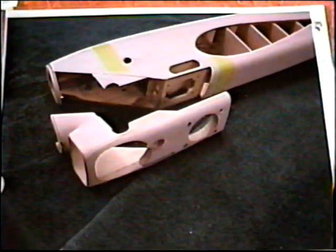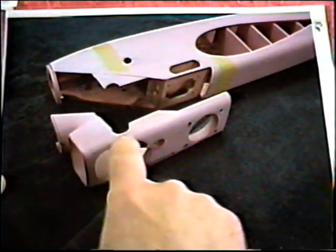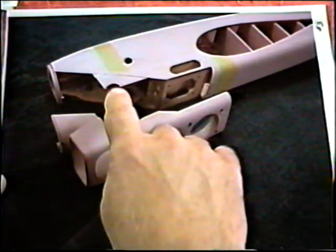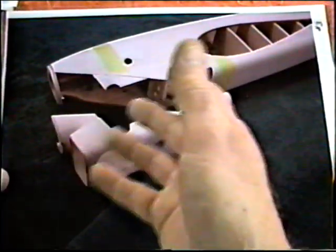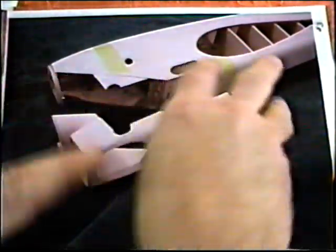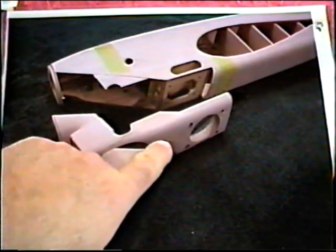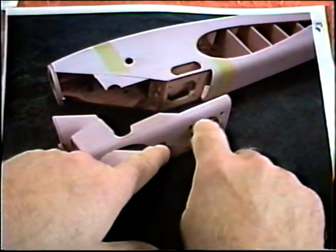This is what video lets you do, is share these ideas, because this is one of the things Joe and I wrestled with. We wanted to be able to take the cowling off. There's several ways to do this. I changed the whole nose of the Typhoon because I wasn't happy with what originally looked like a good idea. I like the idea of the air outlet being here.